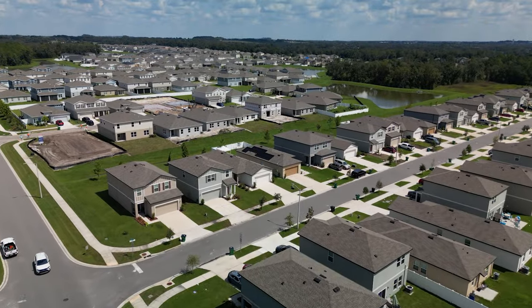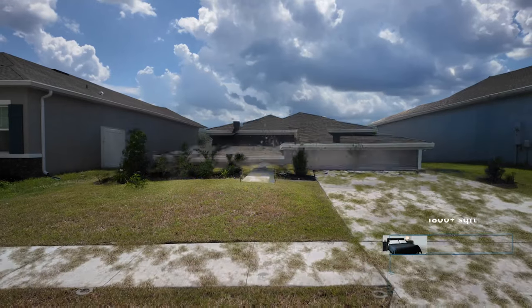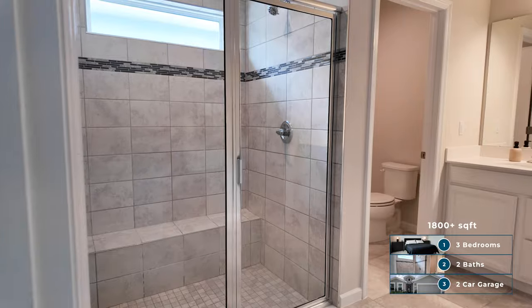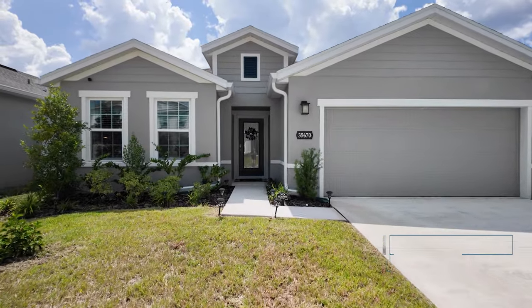We are standing in Zephyrhills, Florida today in the Chapel Creek community, and I am so excited to show you our newest listing. It is the Baymont floor plan by Ryan Holmes. It is a 3-bedroom, 2-bath, 2-car garage, and it's around 1,800 square feet, and I can't wait to show it to you.